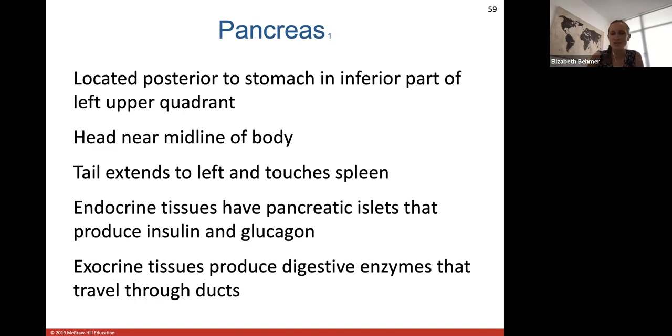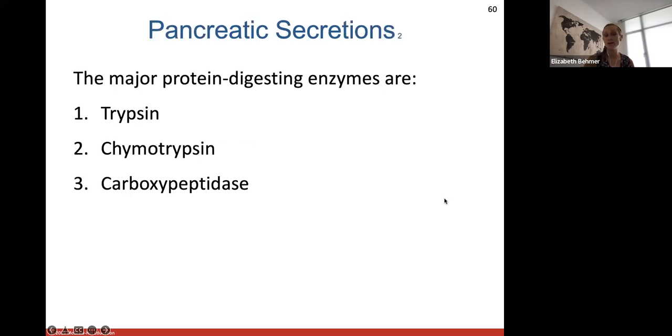We have endocrine tissues of the pancreas that have pancreatic islets, and those will have cells that produce our famous insulin and glucagon, which control blood sugar levels. And then the exocrine tissues of the pancreas, those are what will produce your digestive enzymes that travel through ducts and are emptied into your small intestine to help with digestion, specifically in the duodenum.